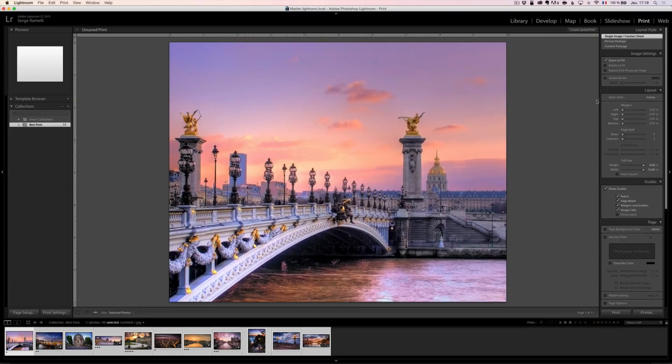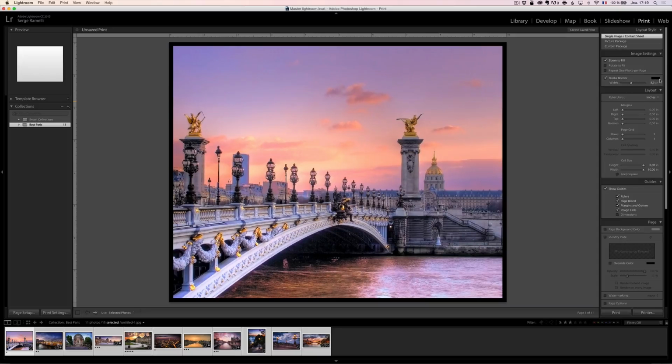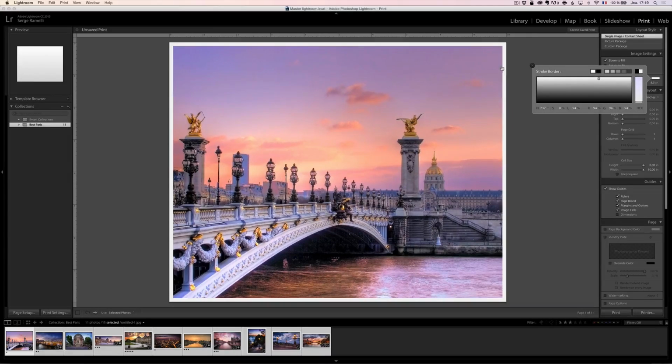If you want to have a stroke border, you can add a stroke border like this, and for example click here to choose the color. That could be another way. So I would use this to print one photo.